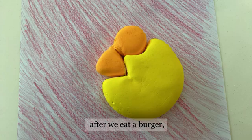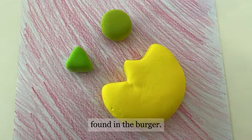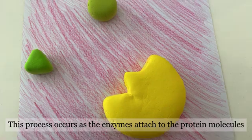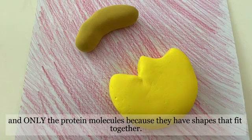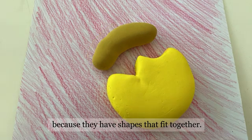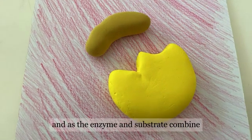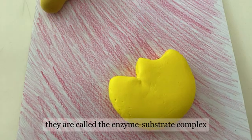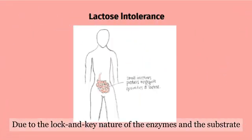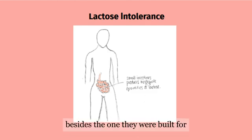For instance, after we eat a burger, the enzymes in the stomach will degrade the protein found in the burger. This process occurs as the enzymes attach to the protein molecules and only the protein molecules because they have shapes that fit together. In this example, the substrate is the protein, and as the enzyme and substrate combine, they are called the enzyme-substrate complex. Due to the lock and key nature of the enzymes and the substrate, they are unable to break down any other substances besides the one they were built for.